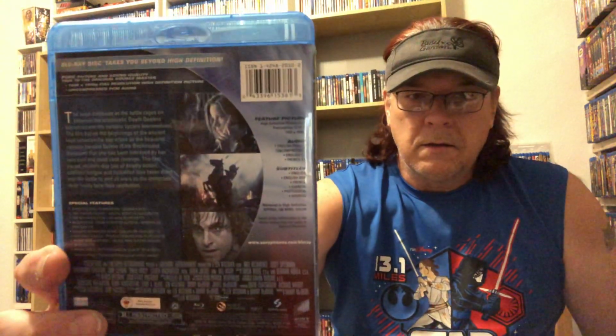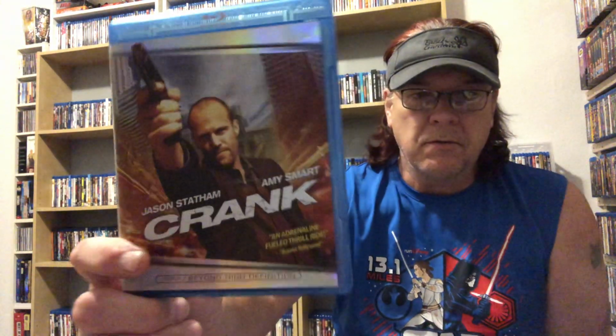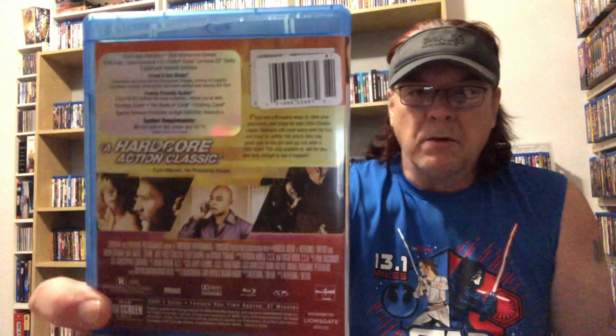Then I also found Underworld Evolution on Blu-ray. Crank. Did not have this either. And this one here, I'm actually surprised, was still sealed new. And the thing is, I just got finished getting the DVD for this season, and I think it was also sealed. Don't remember, but I do know that it was in great shape. So now I don't need the DVD set.